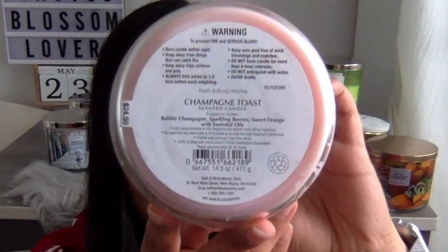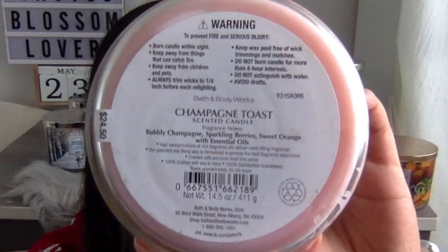I'm not a big, huge chocolate scented candle fan. But I gave it a shot because I really liked hot cocoa and cream. So it's not bad. It's not terrible. But I mean, it wasn't one of my favorites. But I enjoyed it. So here's another candle. Champagne Toast. Champagne Toast is bubbly champagne, sparkling berries, and sweet orange.